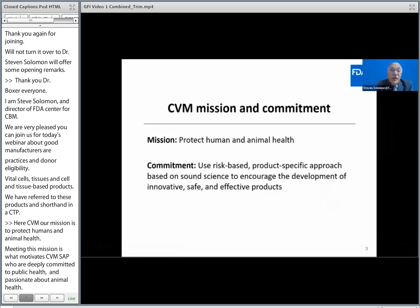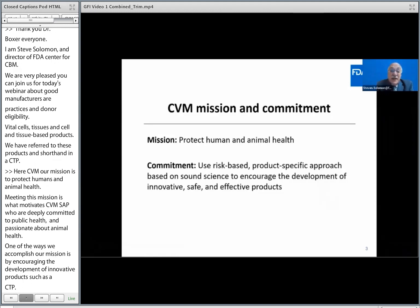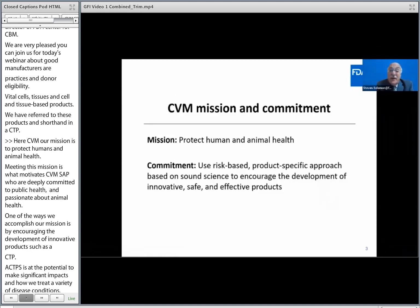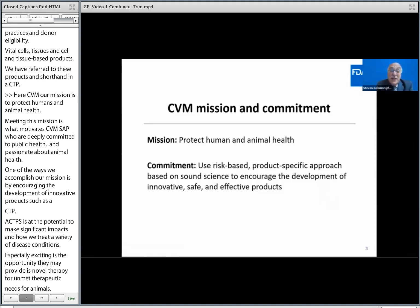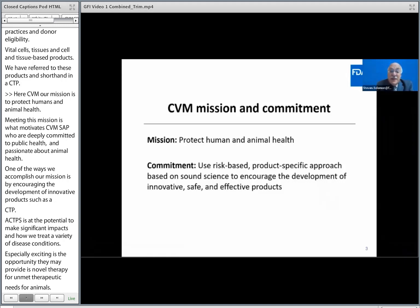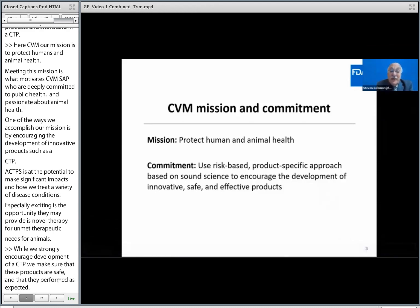ACTPs have the potential to make significant impact on how we treat a variety of disease conditions. Especially exciting is the opportunity they may provide as novel therapies for unmet therapeutic needs for animals. While we strongly encourage development of ACTPs, we make sure these products are safe and that they perform as expected. This is critical to protecting human and animal health, as well as to fostering consumer confidence in these novel products.